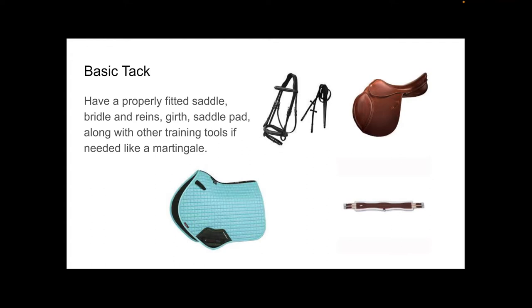They'll look on CWD's website, look at the measurements, look at the different qualities of the saddle, and say, all right, here's a perfect saddle. What do you think? And if you like it, you order it. And then to be safe, you have the saddle fitter come out again, check your horse's back, check the saddle fit, and if they tell you it's A-okay, you are ready to throw that on and start riding.